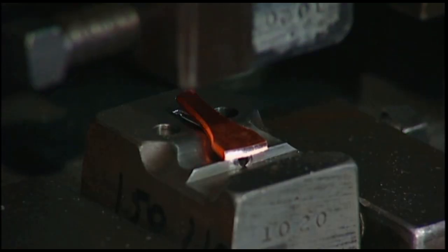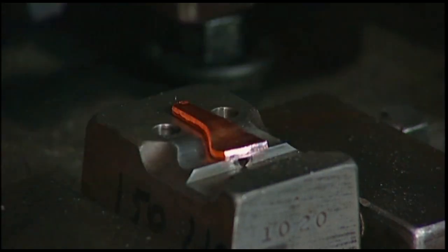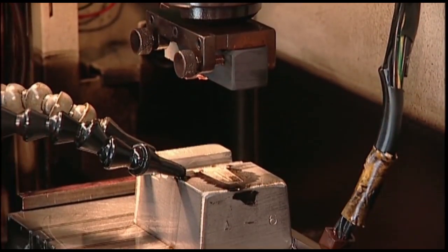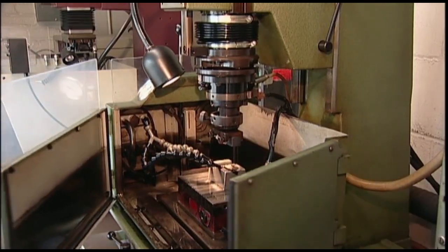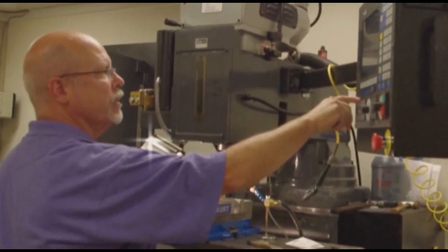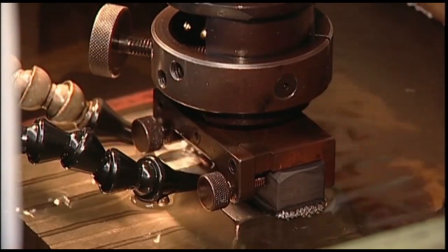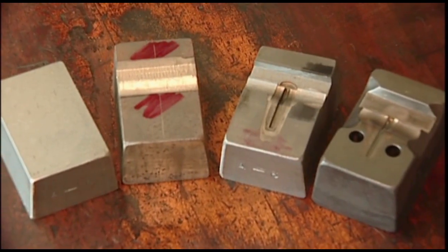Several copper electrodes are stamped from the master die and in a series are burned into a block of steel using an electrical discharge machining process. Graphite electrodes are produced by the 3-axis milling machine. The EDM process is performed in a tank filled with conductive oil.